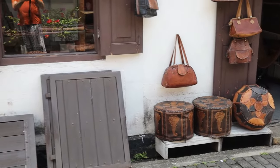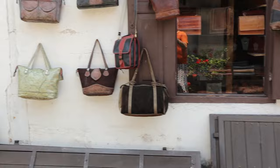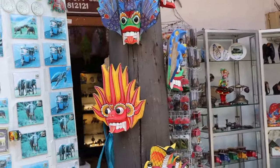I think unlike a lot of places where you go, a lot of the art and the craft work in Galle is genuinely authentic. You go a lot of places and it's fake stuff from China, etc. But a lot of this, I think, is genuinely made here by the people who are selling it. So always advise, put some money back into the community where you go to.